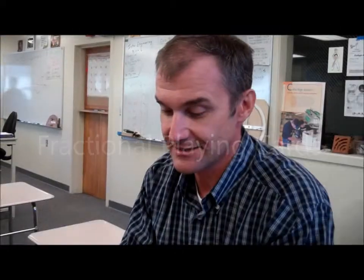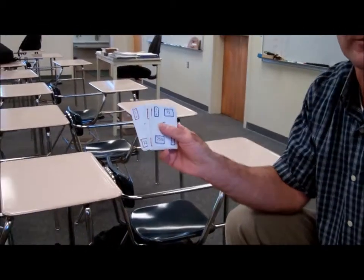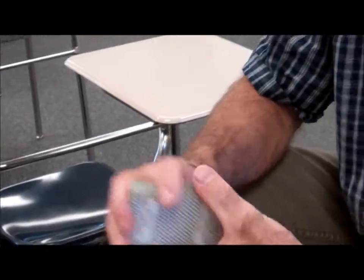Alright, got a new deck of cards here. They're all in eighths, so it's 1/8, 1/4, 3/8, all the way up to 1. And there are 4 suits. So 4 suits of 8, a total of 32 cards. Our suits are STEM: science, technology, engineering, and math.